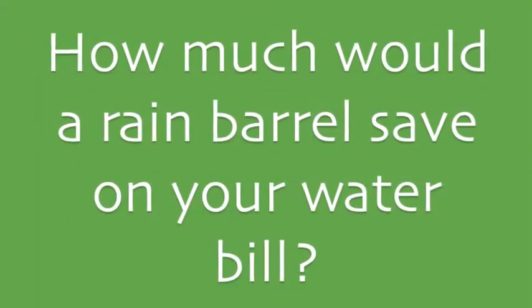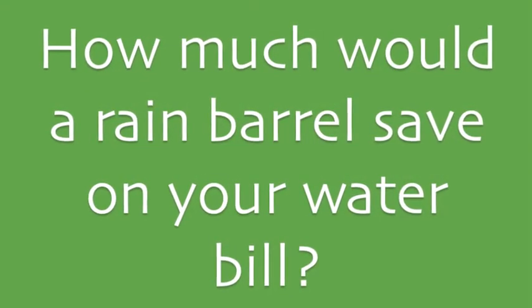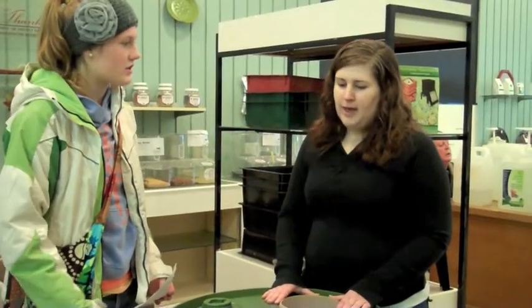How much would a rain barrel save on your water bill? It depends. I mean, if you're using it pretty actively, you can definitely save some on your water bill. Other people that have well water, it's just kind of a great way to not have to go into and turn on a faucet to get water.